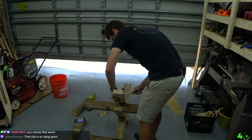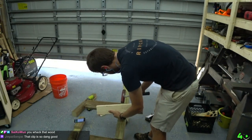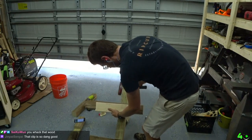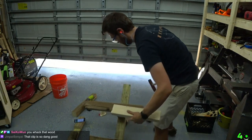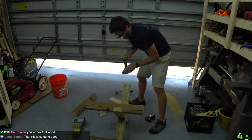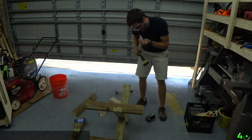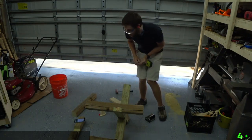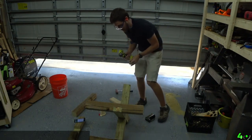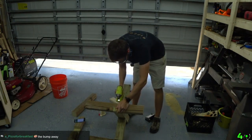Like this. I think that has a bump on it. There we go. Let's screw it. I like the drilling it anyway. Let's pre-drill it still. I know. I can't deny it's not solid.